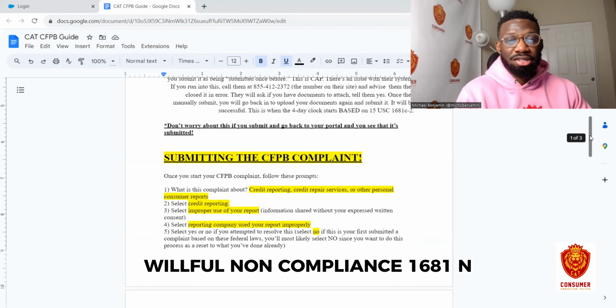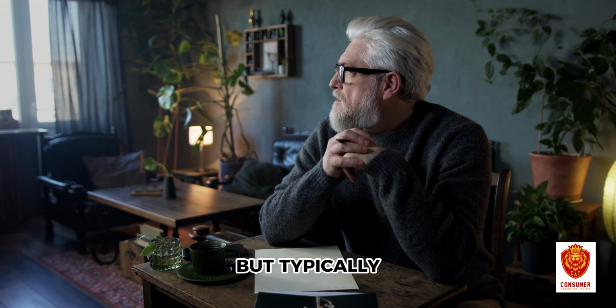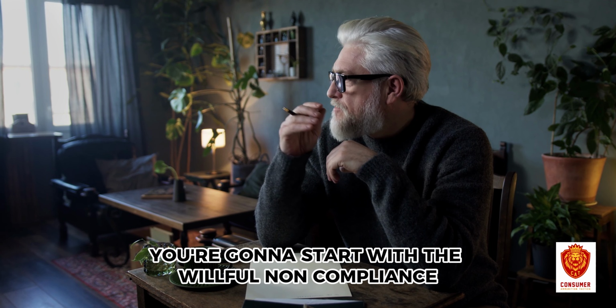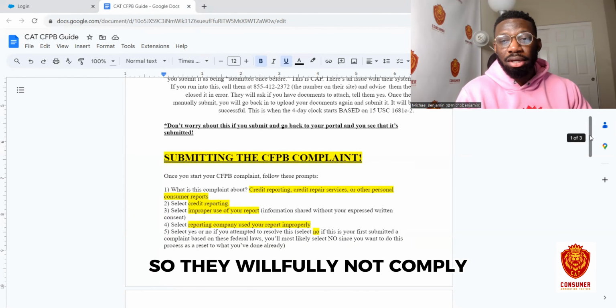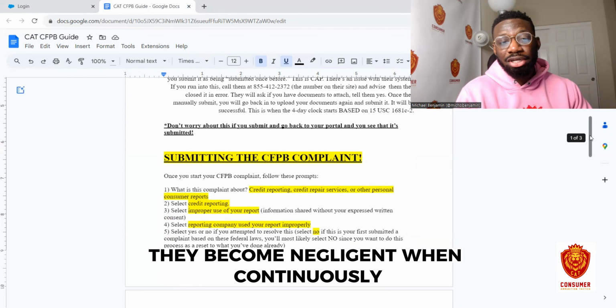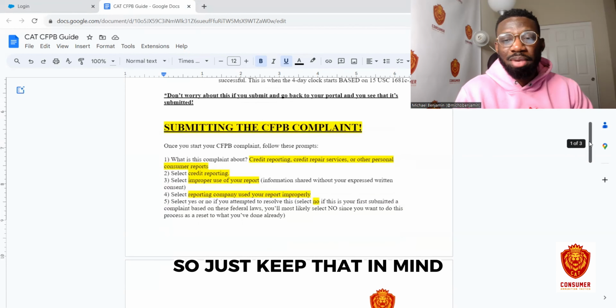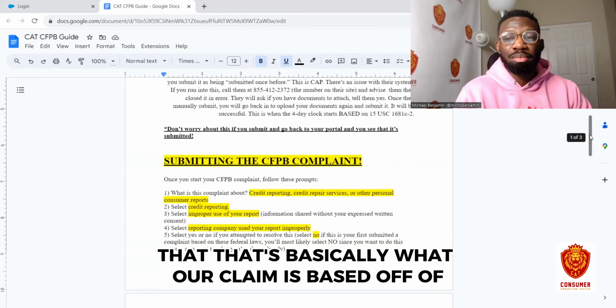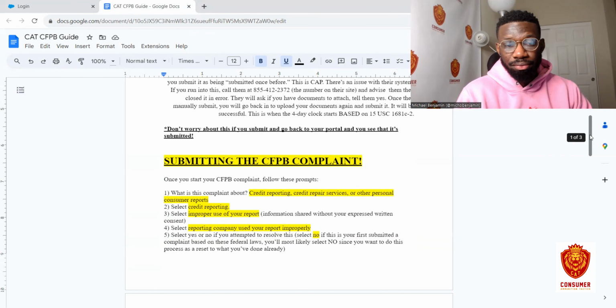Willful non-compliance, 1681n. If you want to do negligence, 1681o. Maybe you've already sent notices, but typically you're going to start with the willful non-compliance because they're not doing what you told them to do, so they're willfully not compliant. They become negligent when continuously doing so. So just keep in mind that that's basically what our claim is based off of. Your claim is based off of whatever your claim is.